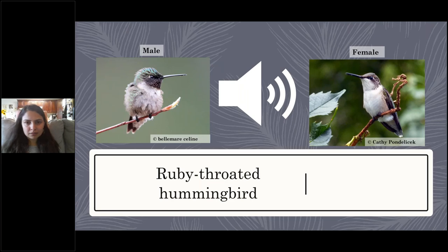And on the right, you have the female. She does not have a colored throat, but is nevertheless just as beautiful. And those little guys use spider silk when they weave their nests to allow for some elasticity.